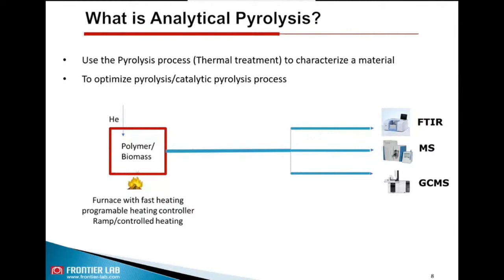This figure is a small illustration. When you have a polymer or any biomass, you apply heat energy with an inert gas like helium. At the outlet, the gases or volatiles released from the material go out, and we can connect them to analytical equipment like FTIR, MS and GCMS. Depending on your type of instrument, this can give different information that can be used for your material characterization, also the choice of materials application.